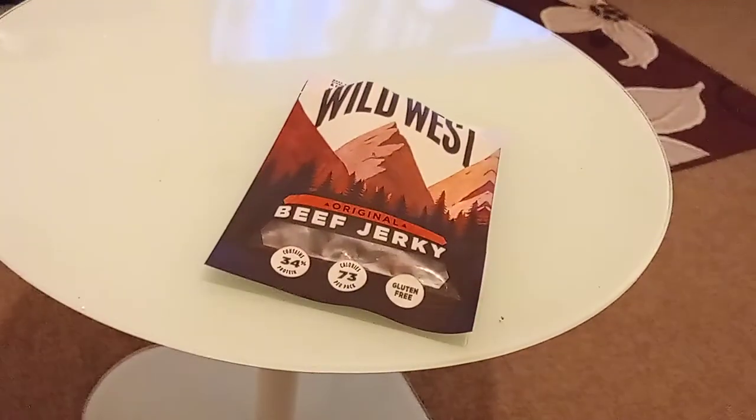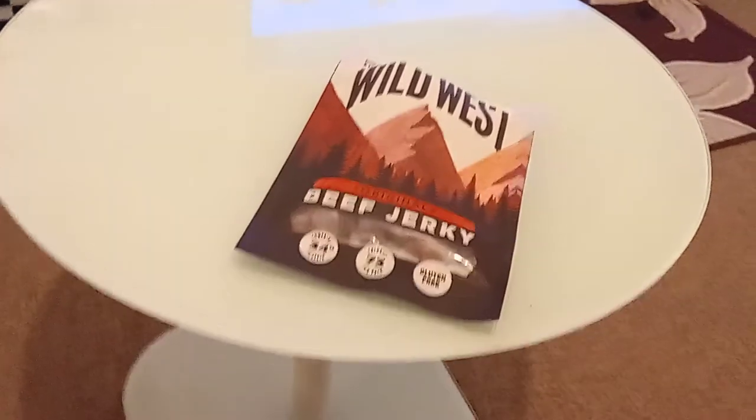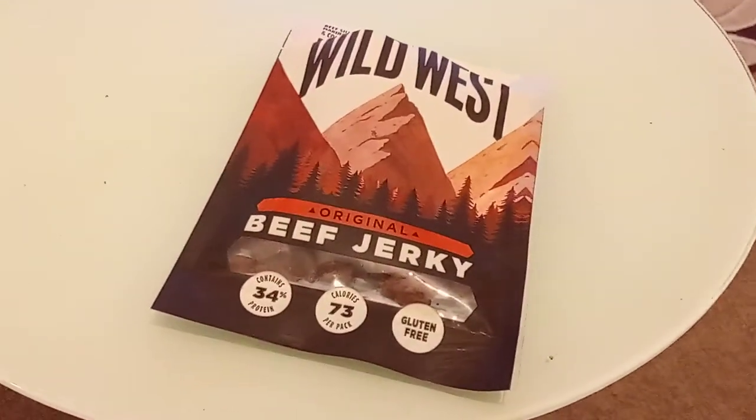From a meat snacks group. Also, you can recycle this. Good for the environment.